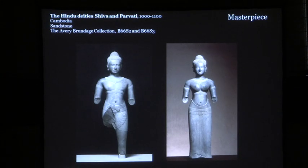Our next set of masterpieces is this pair of the Hindu deities Shiva and Parvati. Now, these figures are rare for a number of reasons. They are undoubtedly of the highest quality as works of sculpture. They are rendered with a combination of realism and idealization. And aside from obvious losses, such as the hands and Shiva's leg, they actually have survived in excellent condition. And also, there is some original pigment that has remained on the surface. And finally, while other pairs or groupings of sculptures have separated, this pair has remained together intact since the 11th century.